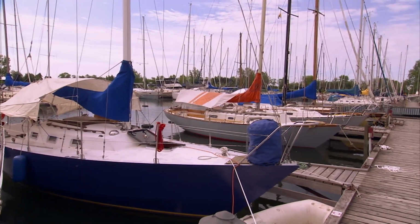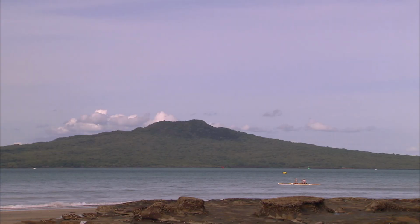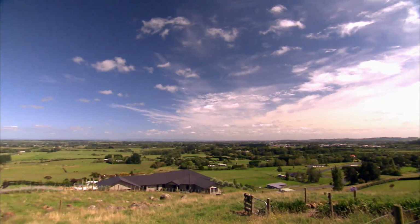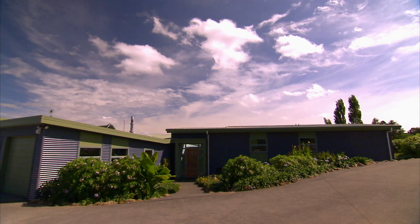Nicknamed the City of Sails, Auckland boasts more yachts per capita than any other city in the world. Its beautiful natural setting showcases breathtaking vistas, pristine beaches, and ruggedly awe-inspiring mountains. Just a short drive from Auckland is Papakura, with wide open spaces and an inviting 2-bedroom, 2.5 bath passive solar home.